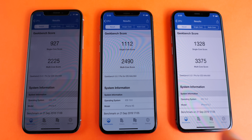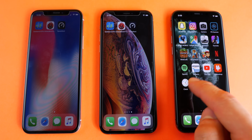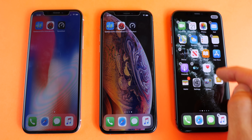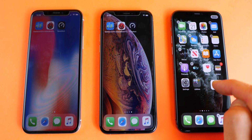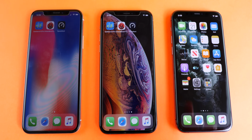Now, in the benchmarks, yes, it's impressive. I'm not seeing this performance being reflected in the OS just yet. The animations, if anything, on the iPhone 11 Pro are even buggier, especially when you're trying to move apps. I noticed the stutter. Did you see that? When you grab it, system animations are not very smooth here. It's a slow stutter. I don't understand why. So the polish certainly is not there yet.